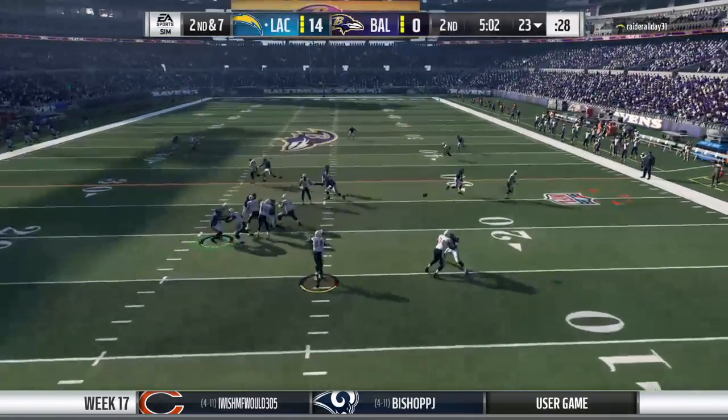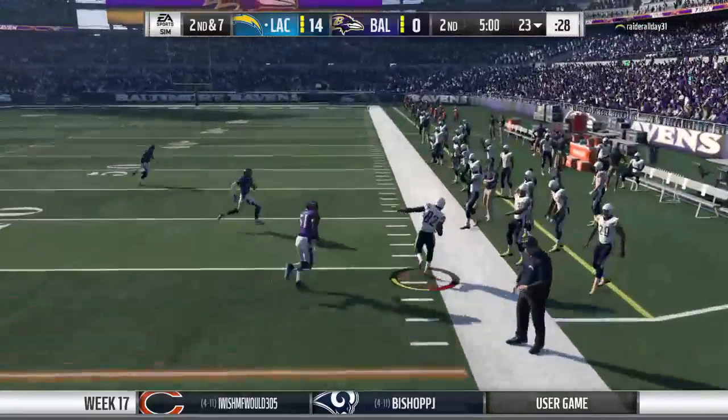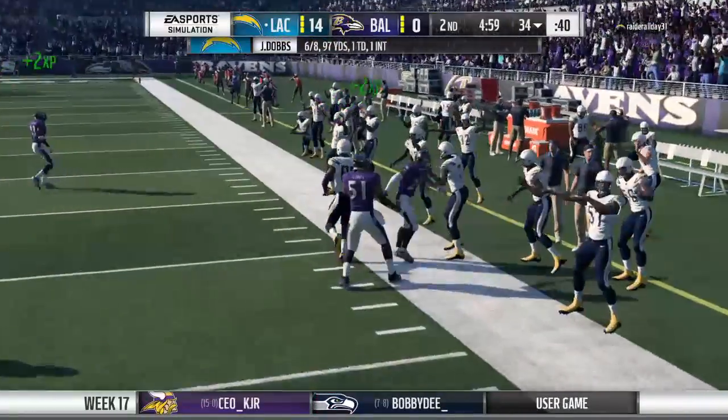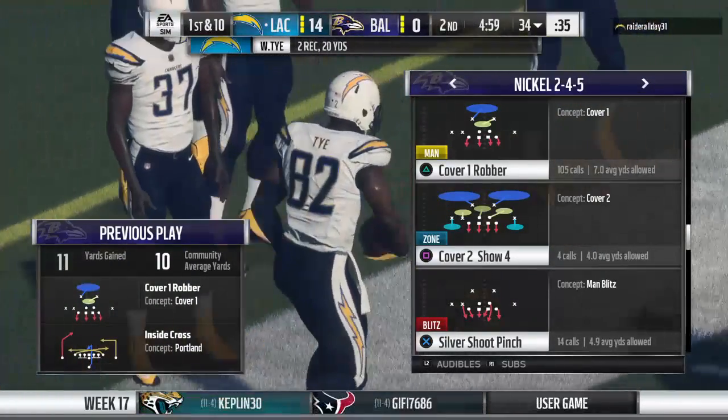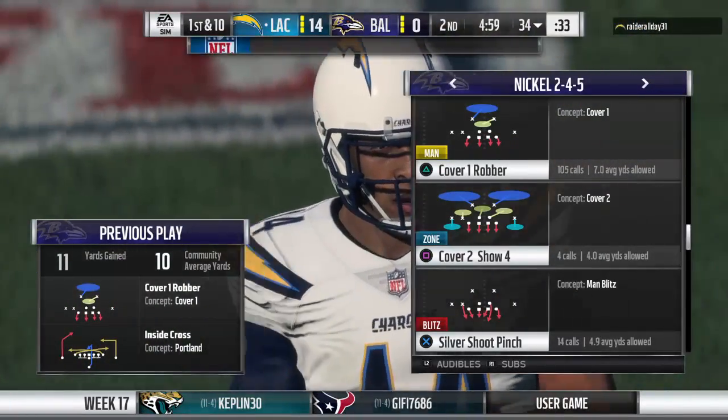Dobbs. It's a short one here, complete to his tight end. And he is out of bounds, getting it just shy of the 35. It'll go as a gain of 11 and a Charger first.